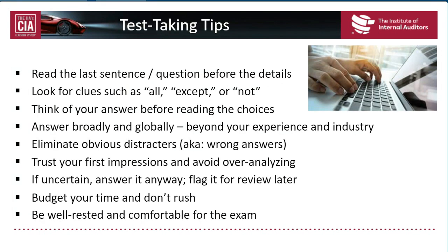So when it comes to actually taking the test, let's not lose sight of all of these tips around actually answering the questions the best we can. Read the question before the details. In some cases, if there's multiple sentences, you jump to the required. So what is the actual question before you go through the options and read it fully? Again, that really helps you anticipate what you're expecting to see and might help you to remain in control.